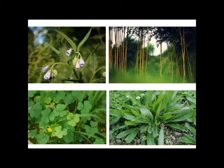If you remember, the original principle was use edges and value the marginal. Well, you can think of the marginal as the margin of the screen, but you can also think of it as marginal and less desirable, like a weed, for instance. That's something on the edge that's marginal. Top left there is comfrey, which is a plant we use in permaculture a lot. It's a dynamic nutrient accumulator, and it's also a mulch plant. It mines the subsoil for nutrients and brings them up into its flesh.